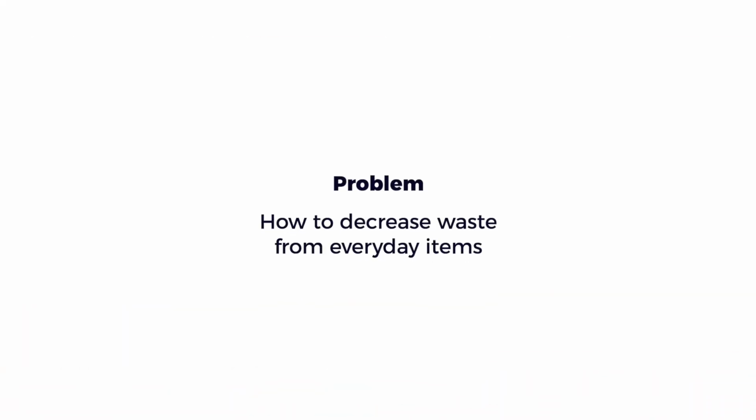So a huge environmental issue is our unprecedented production of waste, both landfill and recyclable. So the problem I'd like my brand to solve is decreasing waste from everyday disposable items. A good way to come up with your solution here is by turning your problem into a question, and your solution will be the answer to that question.